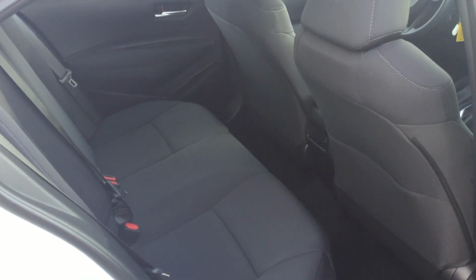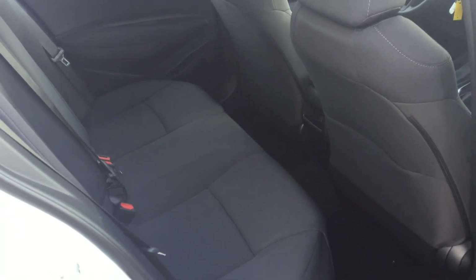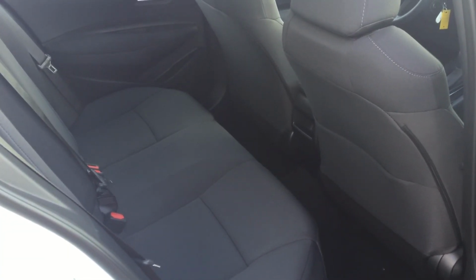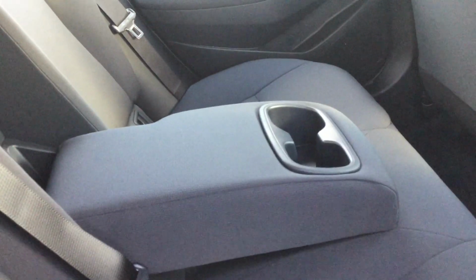The back seat, you can see that despite its small size, it's definitely still a nice ride. Lots of space in the back. I'm 6 feet, just over 6 feet tall actually, and I can still fit comfortably in the back of this, no problem. Still lots of leg room. And we do also have a nice armrest / cup holder for passengers in the back. So decent amount of room in here actually, really nice.